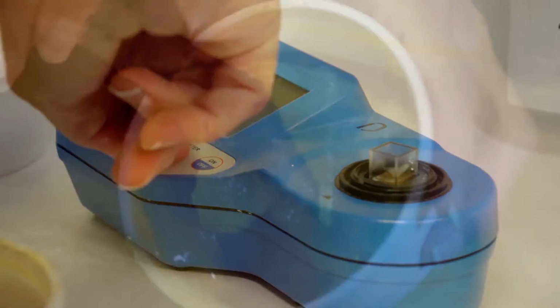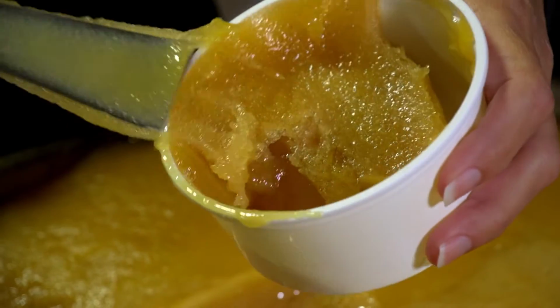When that honey comes in a crystallized form, one of the first things we do is we warm that honey. And we have to warm it up so that it goes back to liquid. As you know, honey is very viscous. It flows very slow when it's cool.